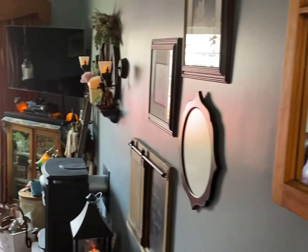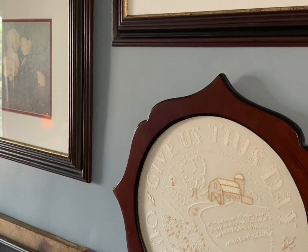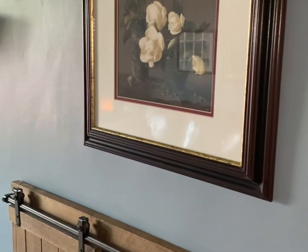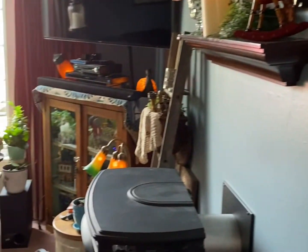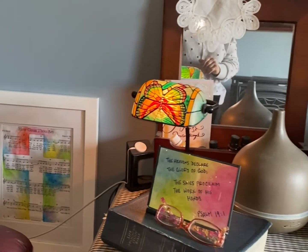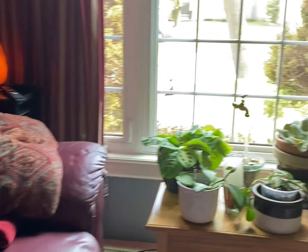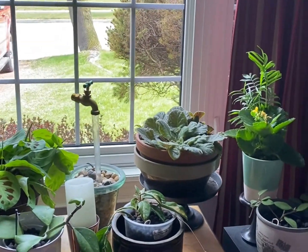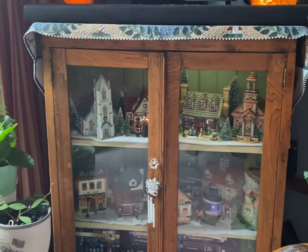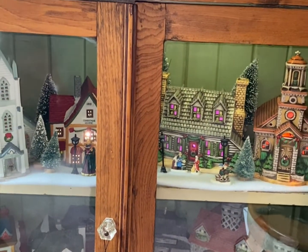Okay, I'm gonna swing around and we're gonna go down to the TV room. Needlepoint, beautiful pictures. I display them all. We're stepping down. It's almost like a sunken room. I have sons that are very, very talented and have done a lot of artwork for me. Beautiful window with all my plants. Another cabinet that belonged to my dad. We stripped it down and we put a lot of those little houses in there, and they twinkle at night.